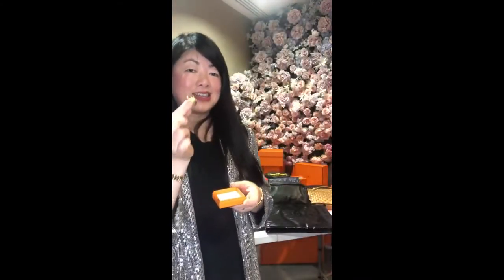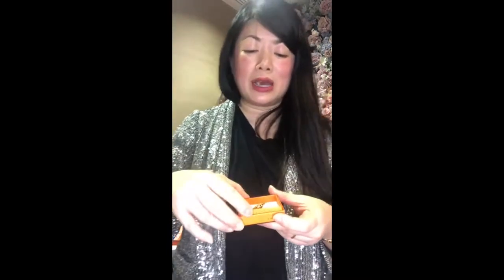Now, to finish the collection of these Hermes with the whole horse theme, you need the Pegasus earrings. This is the Hermes Pegasus earrings. It comes with this little original box here. And it's a gold plated clip-on earring. Let me just put one on. It features the little Pegasus horse. If you're into Greek mythology, you'll know what the Pegasus is.